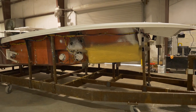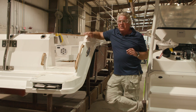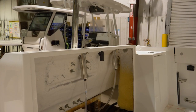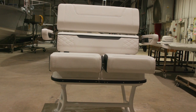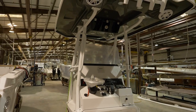Here we're at deck assembly. Everything that can be built into the Blackfin boat before it's assembled is done so right here. Rod holders, stereo speakers, a lot of wiring, plumbing, live wells, and the console. The entire theory of assembly is modular in nature. The leaning post, the rigging station, the consoles are all built as modules and dropped into the deck.